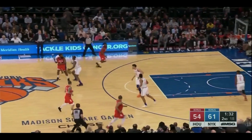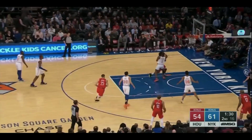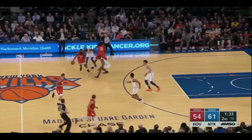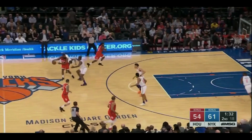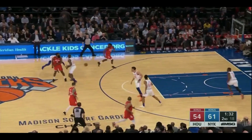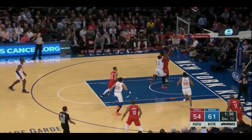He makes the correct read. He reads how you're playing it. Look at this pass. Are you serious? You think this guy can't pass the ball? That's against a trap, behind the back. Right-handed bounce pass to lead Fareed into his Euro step. I didn't know he had a Euro step.